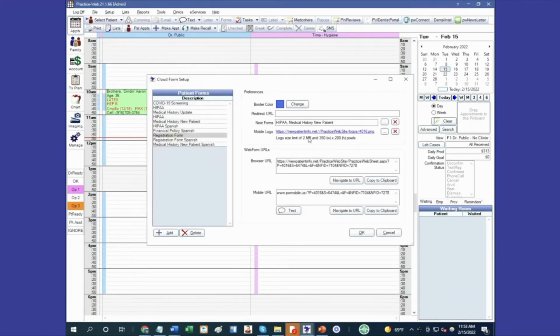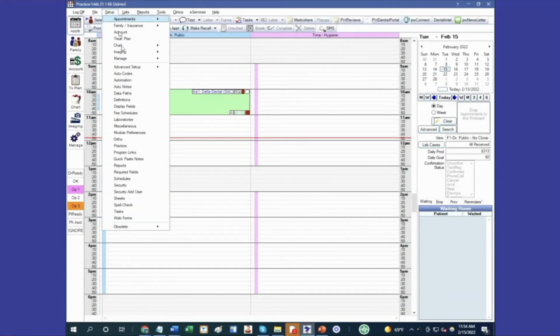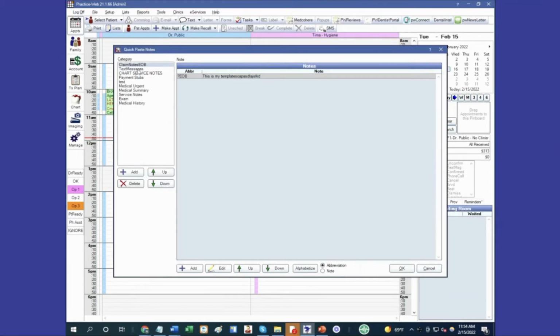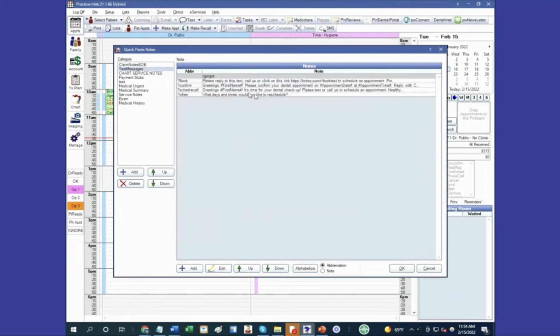I'm going to show you one way here where you can first make sure that the form is the way you want and it has all the things you want in there. Then you can copy it to the clipboard. So again, make sure you're not selecting a patient at this point, because if you do, then it'll show the patient's name every time you open that form. So you make sure, and then you go into this quick paste notes, have a category. You probably have one called text messages. If you don't, create one called text, and make sure the default is also text message, TXT MSG.